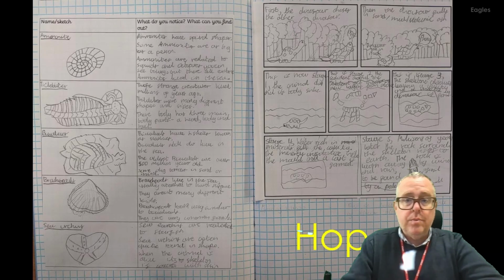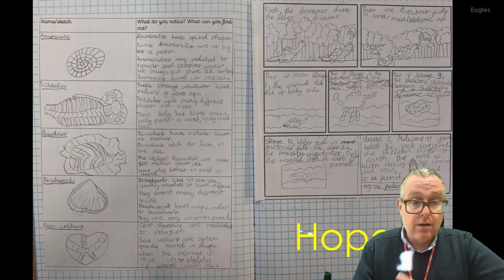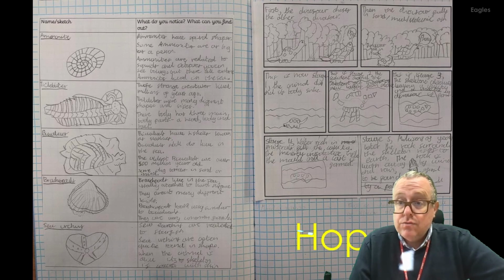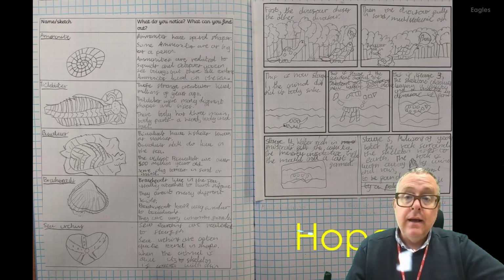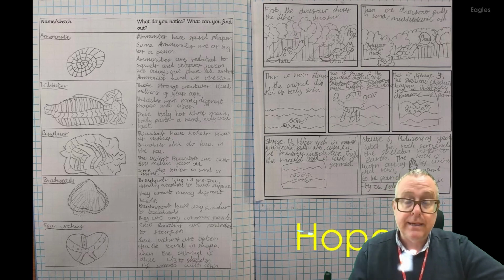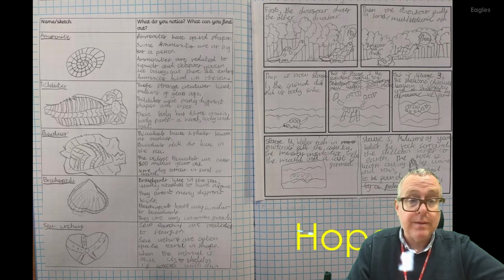Next up, we've got Hope. And the award is for her fantastic learning in science, and she's done lots of writing in science as well. They've been learning about the different types of fossils and how they're formed. And Miss Allison was really impressed with all the detail that Hope included in her explanations and her careful observational drawings. Whatever the subject, Hope always gives her best effort and should be proud of the brilliant start that she's made to Year 6. And I think that's an amazing piece of work. Can we give Hope a big round of applause, please? Well done, Hope.